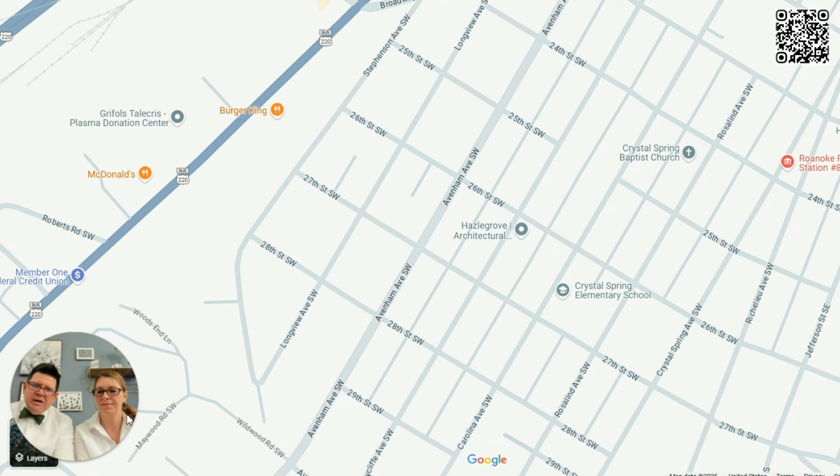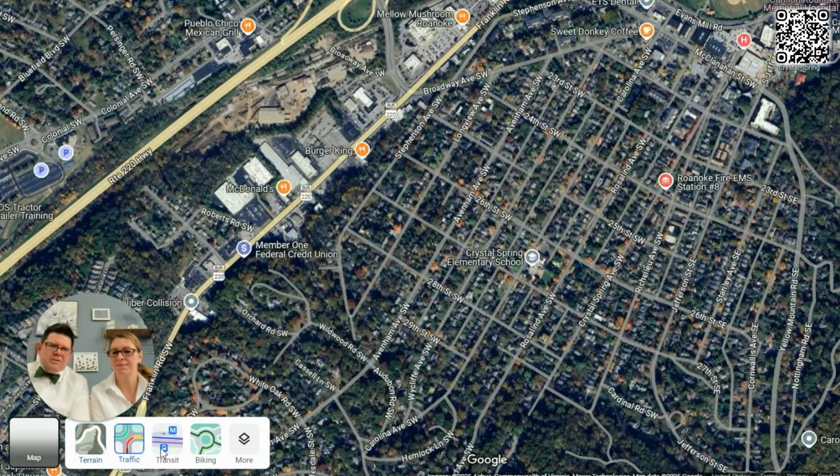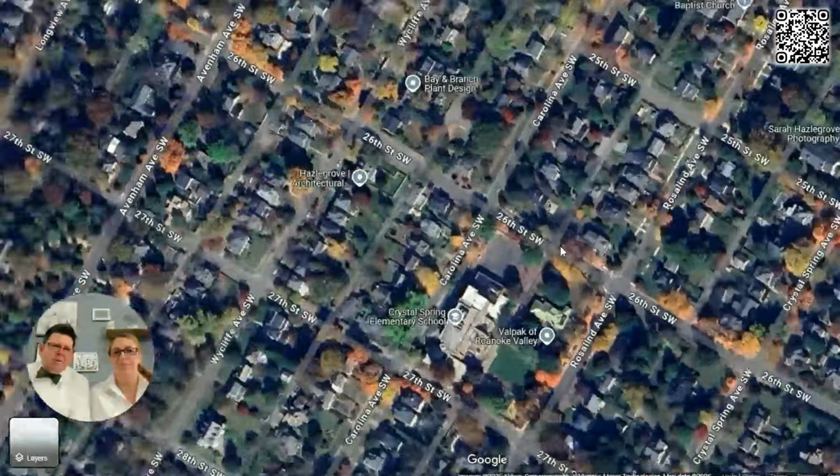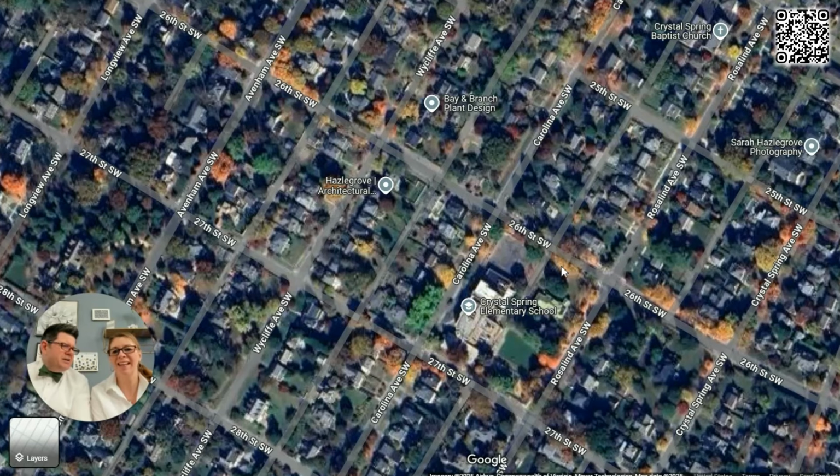And then on the weekends, on a daily basis, if you're riding through there, you are going to see people out and about, being a part of the community, getting their exercise in, and just enjoying life on those tree-lined streets.